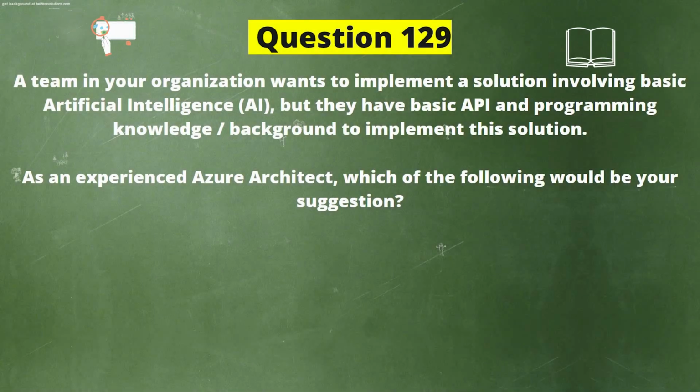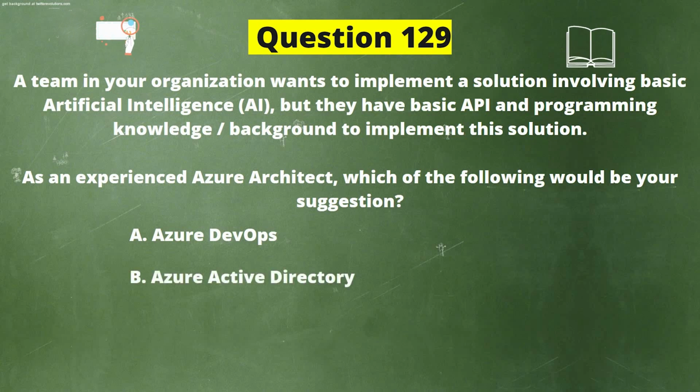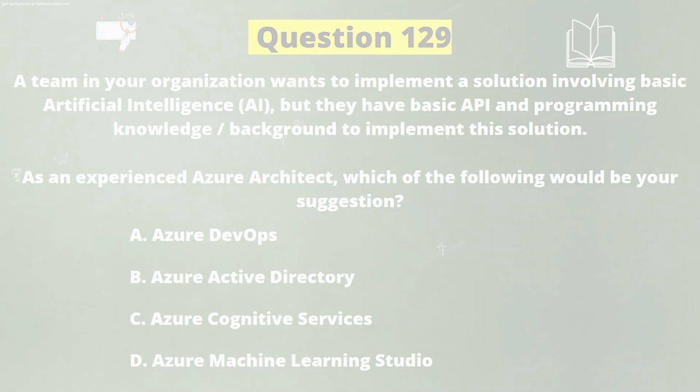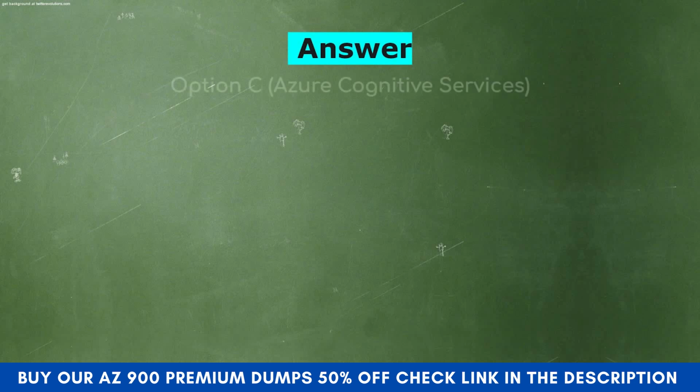Next question. A team in your organization wants to implement a solution involving basic artificial intelligence, but they have basic API and programming knowledge or background to implement this solution. As an experienced Azure architect, which of the following would be your suggestion? Option A. Azure DevOps. Option B. Azure Active Directory. Option C. Azure Cognitive Services. Option D. Azure Machine Learning Studio. And the correct answer is option C.